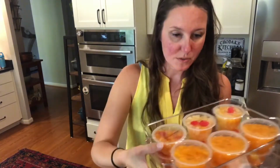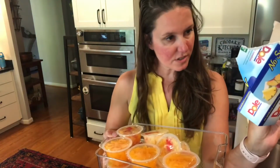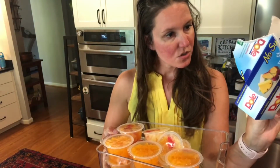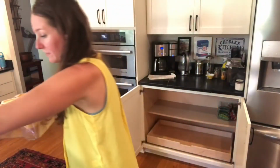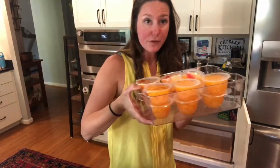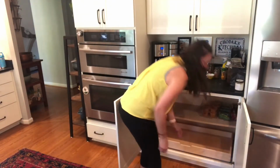This is the second type of fruit cup that I'm doing here. And this one's Dole, no artificial sweeteners. We don't trust the front of the label, we always look at the back. So this one is 1 gram of fiber and no added sugar. That is huge, and that's a great find there. So we're going to take the fruit and throw it in there. Okay, next.